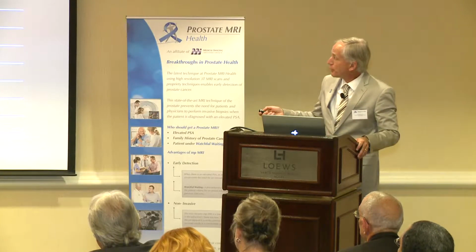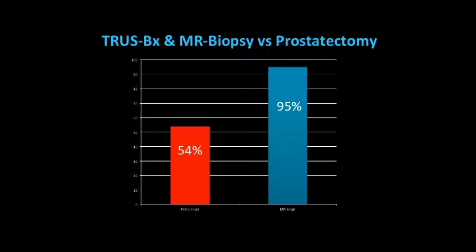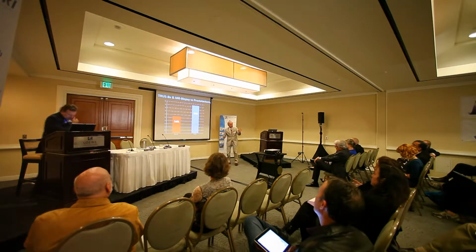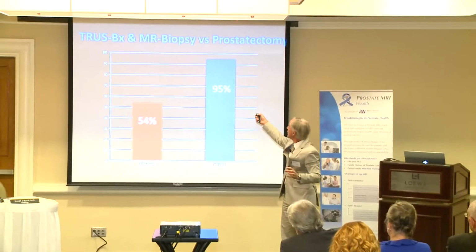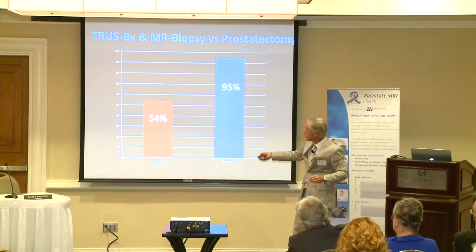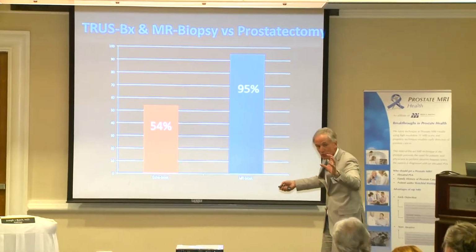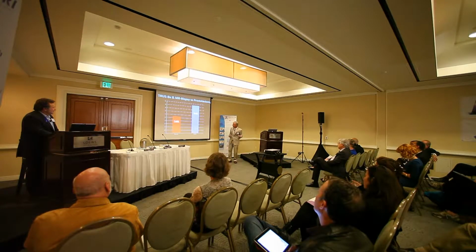We did a study in which we compared TRUS biopsy with MR, multiparametric MRI biopsy, versus the gold standard, that is the tissue removed from the patient, so the prostatectomy. And then we compared what's the outcome of the biopsy in tumor aggression versus the outcome of the prostate tissue. And we have seen that the ultrasound biopsy, echobiopt in Dutch, it's 54%, the accuracy of the true Gleason, the highest Gleason grade, the most aggressive part, whereas with MRI it's 95%. So there is a significant difference.